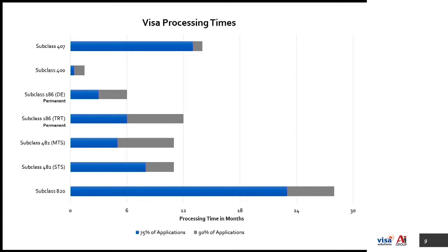We look at the 482, the medium term and the short term skill list. You can see that the overall time between the short term list or the medium term list is about the same, but the occupations on the medium term list are processed slightly quicker for the 75% of occupations. And the last one I put in there is the application for the partner visa, which is the subclass 820, because a lot of temporary visa holders will also make an application for a partner visa where they've met someone onshore. But you can see to get the partner visa, you're waiting 2 to 2.5 years, which is a long time. So if you get access to something else, then you might get a quicker outcome. And do you have to go offshore?